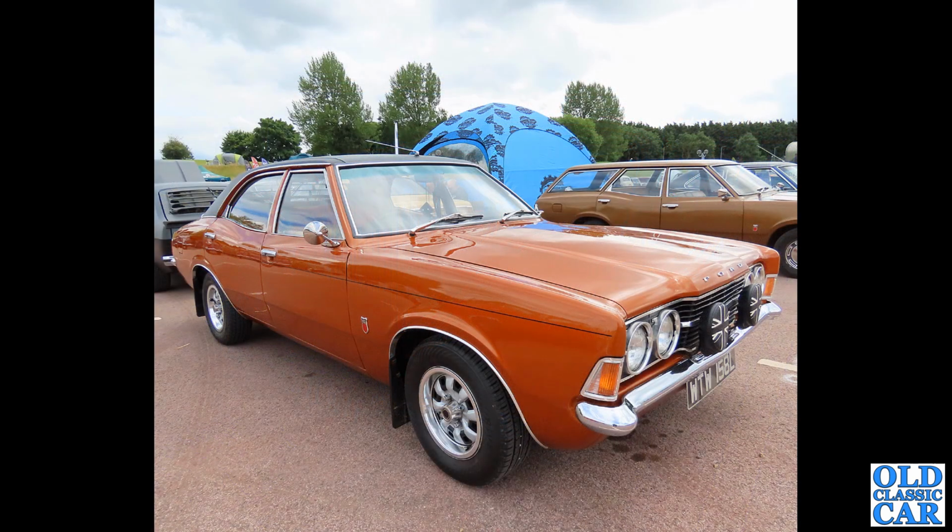Right, back to the 1970s now. And we have quite an upmarket high-spec version of the Ford Cortina Mark III. This one on an L plate, so about 1972 is the date of this very eye-catching car. And look at that estate version of a Mark III alongside as well. Wow, what a pair.